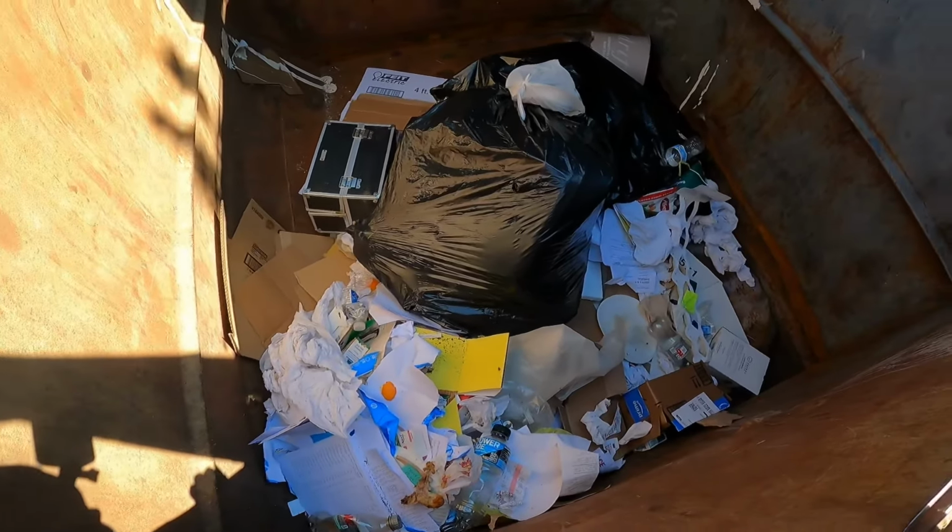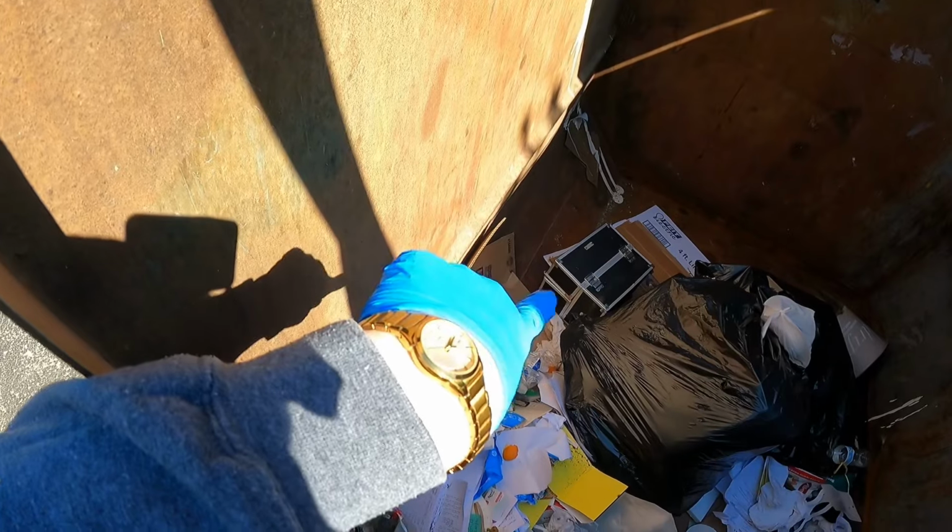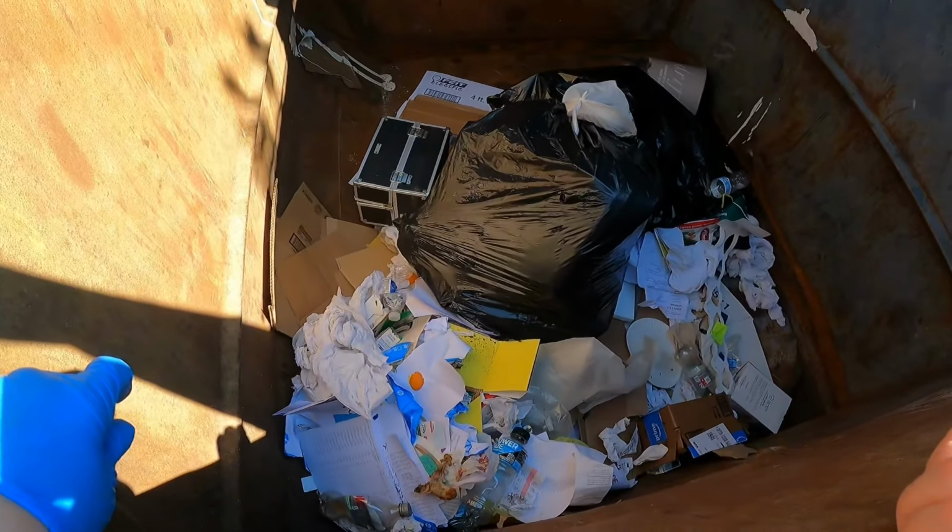It's gotta be like a makeup or like an artist case. You know what I'm talking about? That have your art supplies and stuff in it.